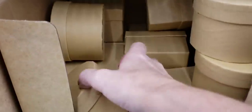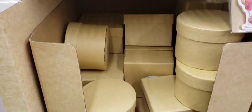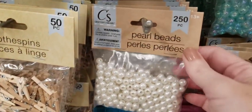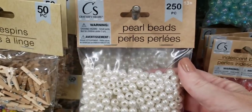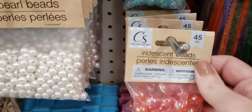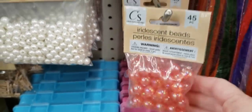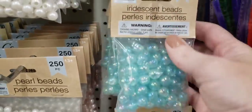Here are some cardboard boxes in different shapes and sizes. Here are some pearl beads, 250, ages 13 and up. These are new iridescent beads. You get 45 of them. And they also had it in this really pretty blue.